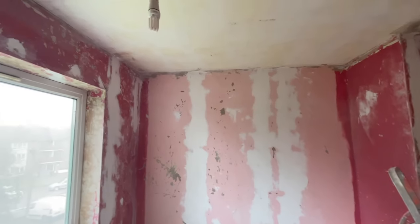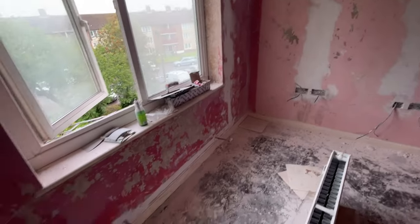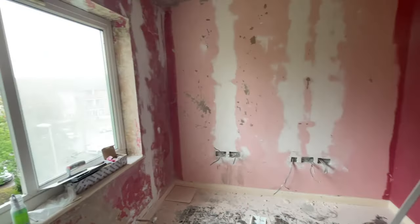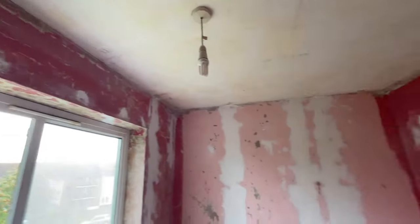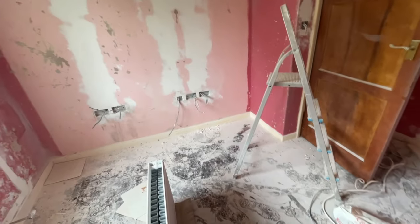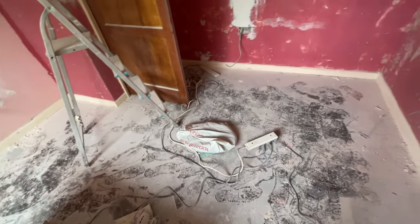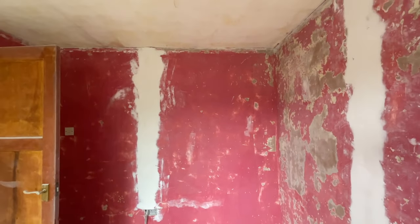So this is pretty much ready to be lined. I've just got to clean up in here and there's a tiny bit more filling to do, but this is pretty much ready for the next stage to have a super transformation as well, which is so exciting. Carpet is coming on Sunday. So this is going to be almost ready for next week when we move in. It's so exciting.